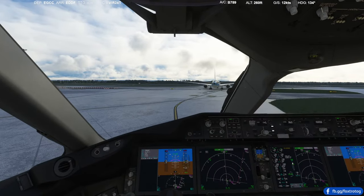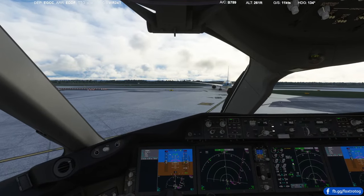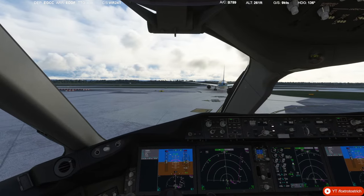So we're going to be behind the other 787 taking off. Thompson 787 or TUI 787.